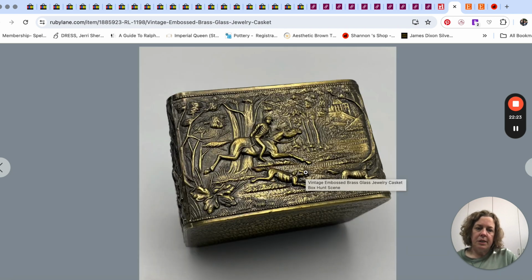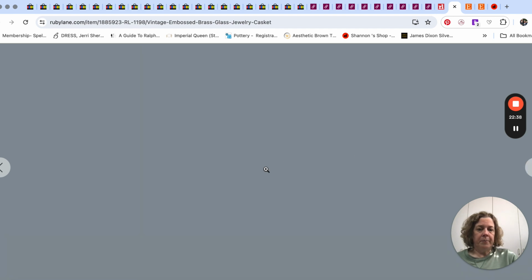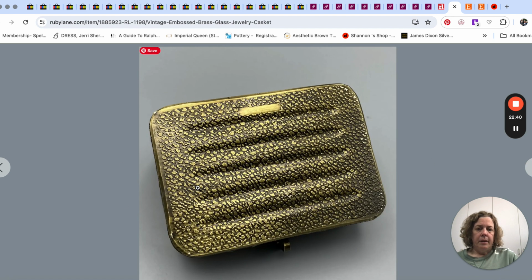Now, what was interesting is that when you looked online, most of the ones that were coming up were the Victorian ones, like really, really old ones. And this, if you look at the bottom, it was just brass. And the bottom to me was very much like the music boxes or little jewelry trinket boxes that were made in Japan.